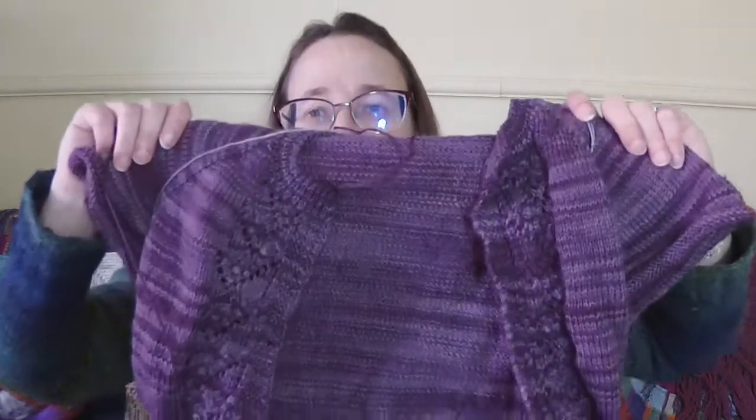It is a top-down raglan shaped cardigan, and then it has beautiful lace panels at the button bands. And last week I had just separated for the sleeves, and this week I'm between 5 and 6 inches, I think about 6 inches in, so I am into the waist shaping. So I do have a little bit of progress to show you, not as much as I had hoped. It kind of looks more or less the same, except there's a little bit more of it. I had been hoping maybe I'd really crank through the body this week, but I just did not. So this is what it looks like.